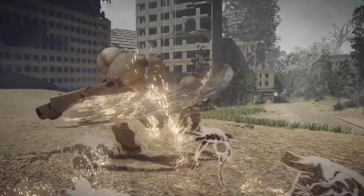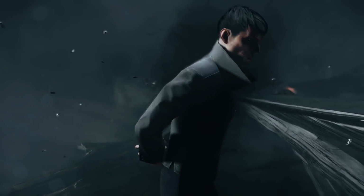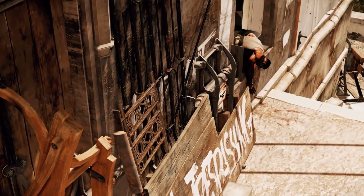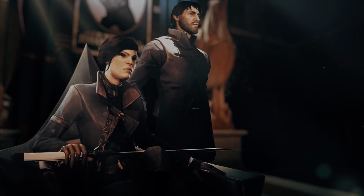Alright, a couple of other deals. These are from Amazon. Dishonored 2 is down to just $9.18 for a physical copy. That is absolutely insane. Dishonored 2 is a great game, a much better game than Dishonored 1, although Dishonored 1 was a very good game as well, and if you have the opportunity to pick up the definitive edition of the first game, I would highly recommend you do so, but Dishonored 2 definitely adds a lot of variety to the gameplay.